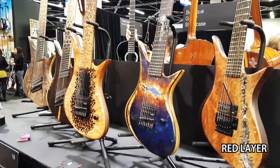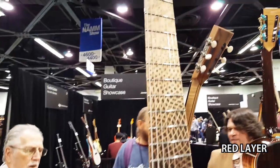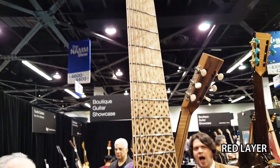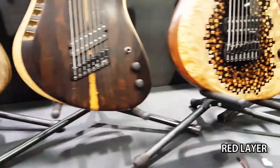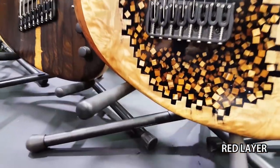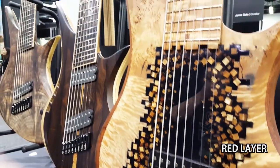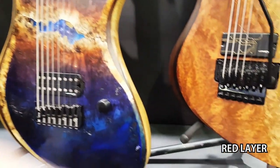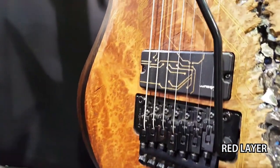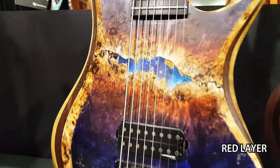I finally had the chance to see in person the Red Layer guitars, and they look beautiful. Just take a look at how crazy the inlays are. This one's my favorite, it looks very unique, and of course it looks even better in person. I have no idea how long it takes to build one of these beasts. I'm guessing a lot, but I think it's worth it. Most of them are equipped with Lundgren pickups. I wanted to give them a try, but there was no amp in the booth, so next time.